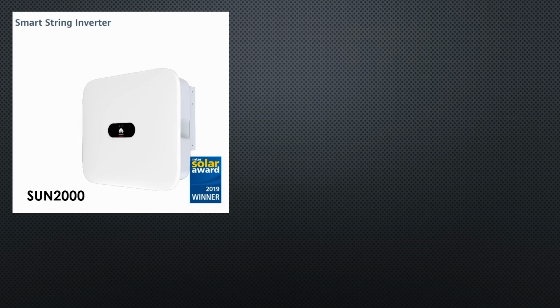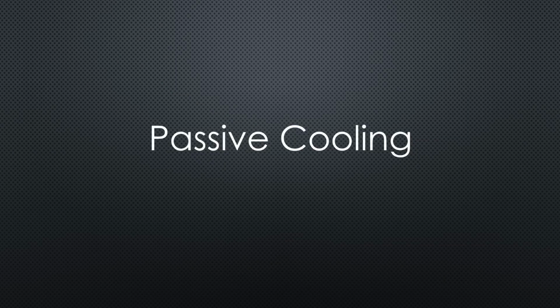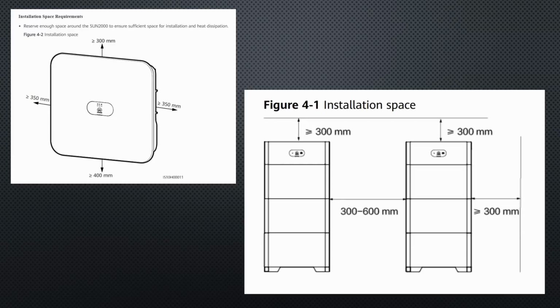As you know, we decided on a Huawei Sun 2000 inverter with a Luna 2000 battery. Fortunately, both are passively cooled and have no fan. Their efficiency is around 98%, and the wasted 2% produce heat. So each kilowatt hour managed by this installation creates 20 watt hours of heat. That is why they must be mounted at specific distances from the ceiling and surrounding walls.